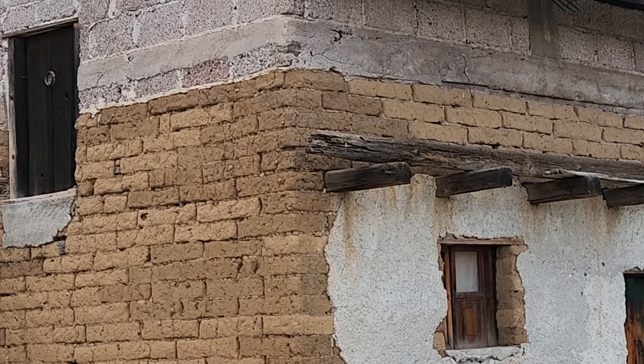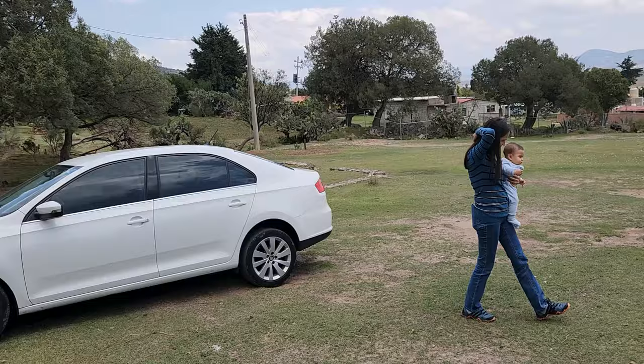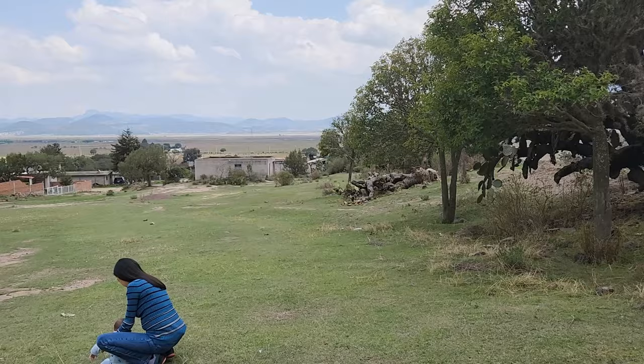This is the house of Xavier's grandparents, and his father was born here. And he was born here, he grew up here. It's a very small house. In his teenage years, when he was 12 or 13 years old, he moved to a bigger town. Although nobody is living here now, the land is still under their family's ownership.